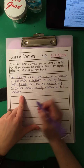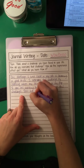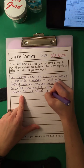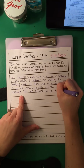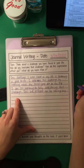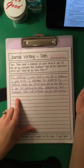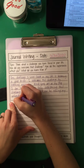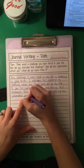It says, how did the experience affect you? This has affected me by raising my insurance price, because I don't know if you guys know this or not, but whenever you hit somebody or hit something in your car and they say it's your fault, it makes your insurance price go up. You have to pay more every month because your insurance is like, we don't trust you. You're a terrible driver and you're costing us money. So that's definitely one way.